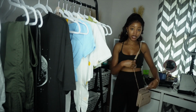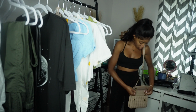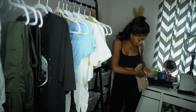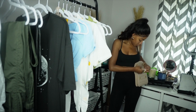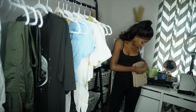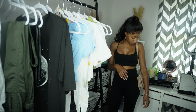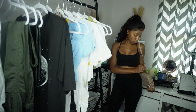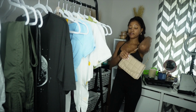If I wanted it to sit up higher, I would just do something to adjust the straps in here. Maybe tie it together. It's probably not gonna stay all night, so it's probably something you have to do again. Close it, and there you go. Fits just the way I like. Again, I'm loving the gold hardware on the purse. It's a fairly small purse, so you can't really fit much inside.